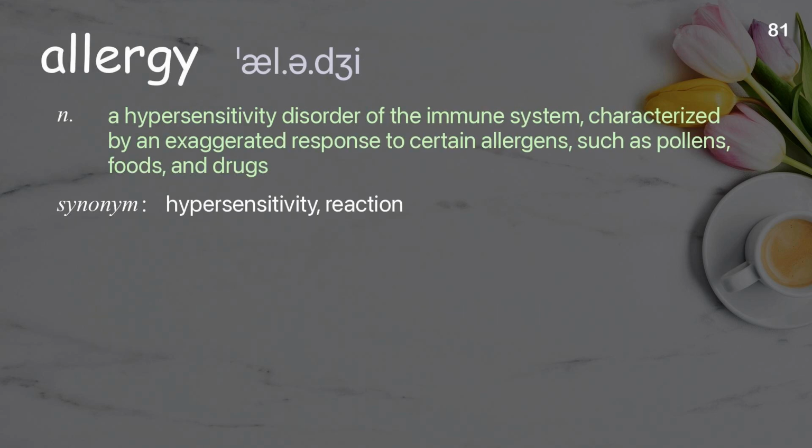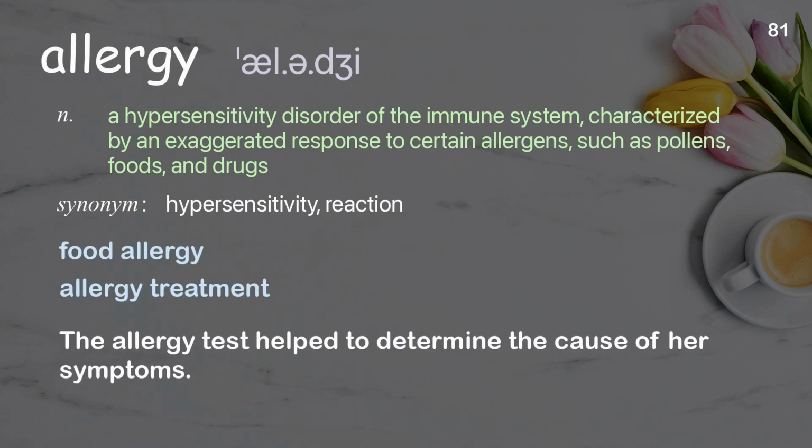Allergy. A hypersensitivity disorder of the immune system, characterized by an exaggerated response to certain allergens, such as pollens, foods, and drugs. Examples: Food allergy. Allergy treatment. The allergy test helped to determine the cause of her symptoms.